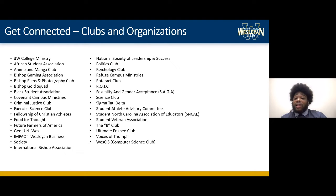If you want to get in contact with any clubs and organizations, we will provide that on request, but here are all the clubs and organizations you can get involved with.